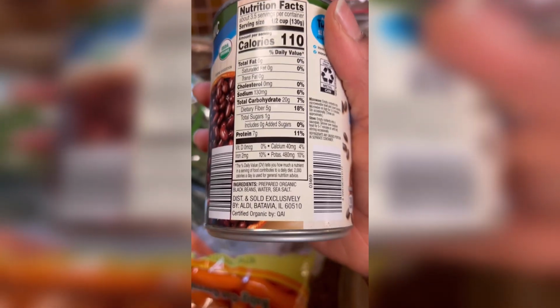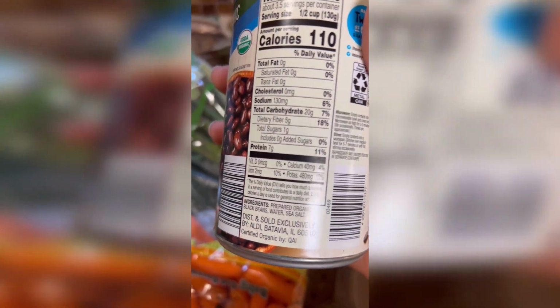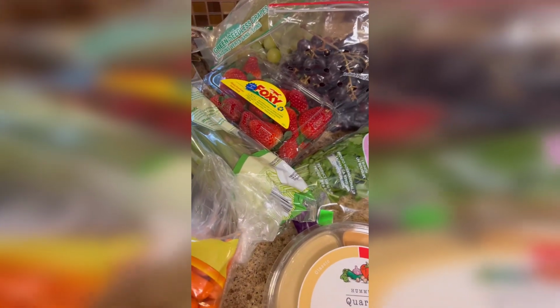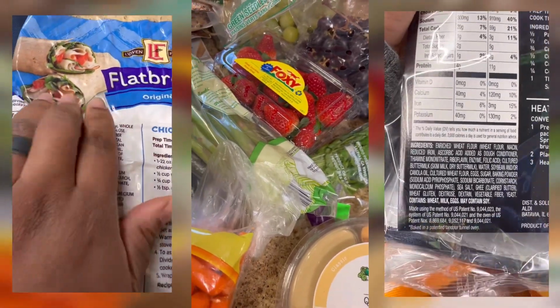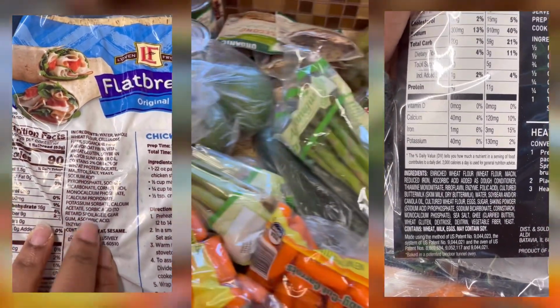So the beans are cool. They are black beans, water, and sea salt. So you can't be mad at that. And everything else is the real deal. But I messed up on the bread. I was looking for the breads, and I'll show this now. They had flatbread in there, and it wasn't like it had yeast in it. So it's not supposed to have yeast in these things as well.